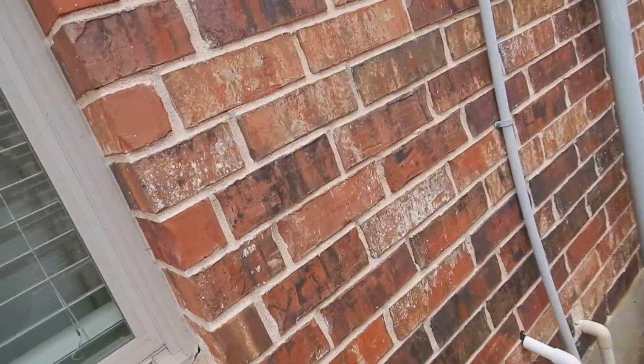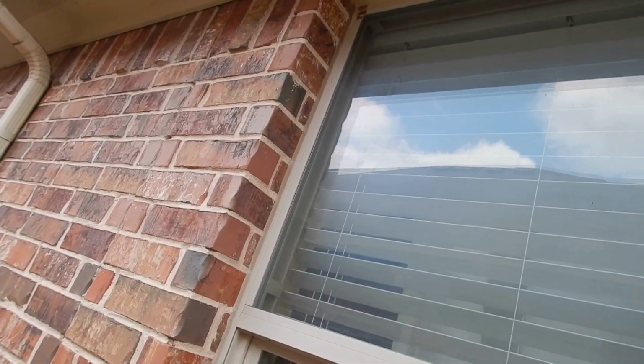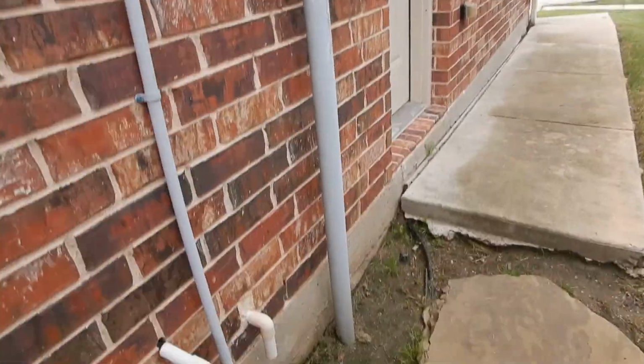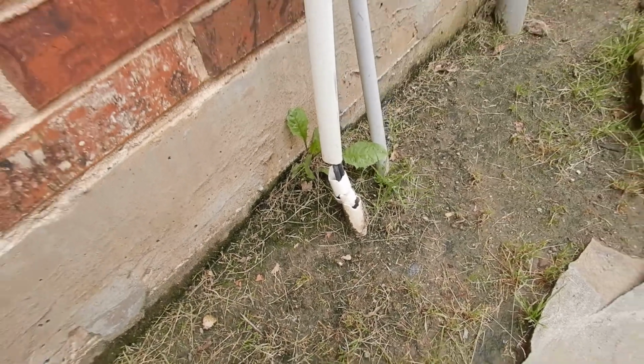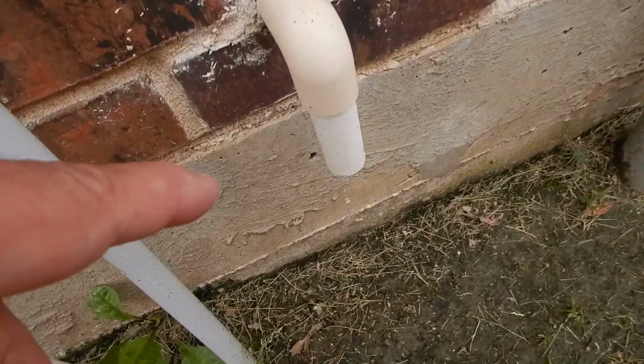So if you see water coming out there, it doesn't mean that you add a little pipe over to the side so it's not bothering you. It means that you got a problem and you need to have it checked out. This piping right here, which is broken, is the piping for the lawn sprinkler system. I'm assuming that this piping is for the water heater.